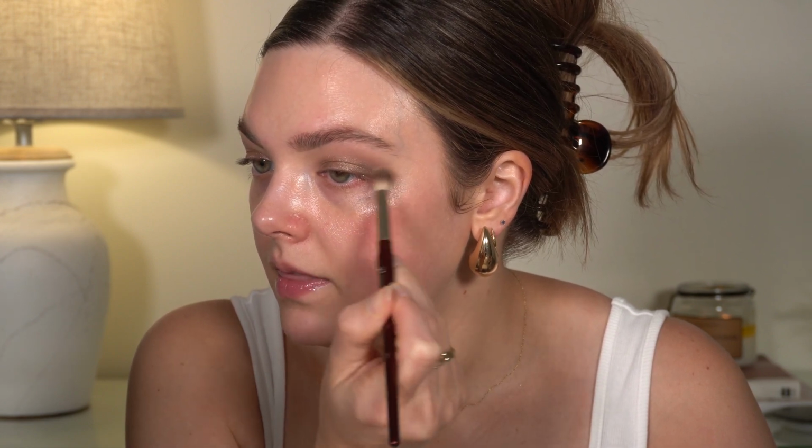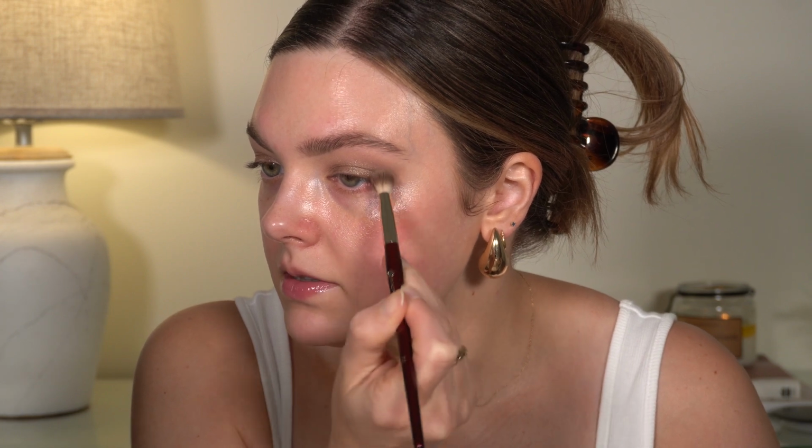Going in with Mesh down here, which is another matte, the light kind of taupey color. I'm going to add a little bit of this to the crease here, and then I'm going to buff around this outer edge just to soften everything. And then I may clean up the sides a bit with a makeup wipe. I'm going to use a makeup wipe and lightly clean up this edge over here just so I don't go down too far.